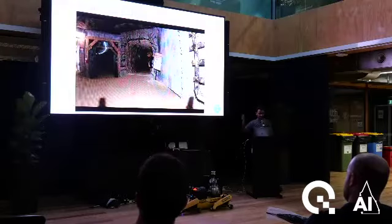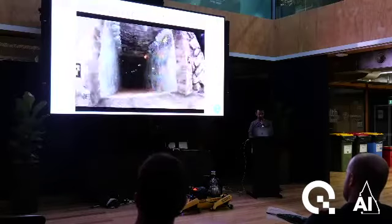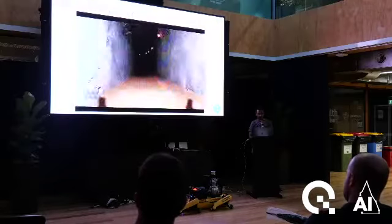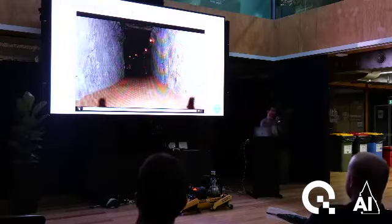So there you go. Rightmost is the cave circuit. The middle one is the tunnel circuit. And on the left-hand side, that's the urban circuit. All right. So yeah, we send the robots over.